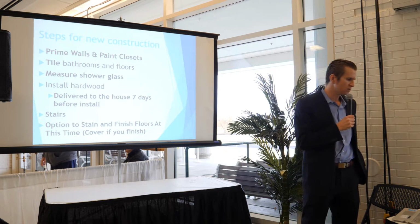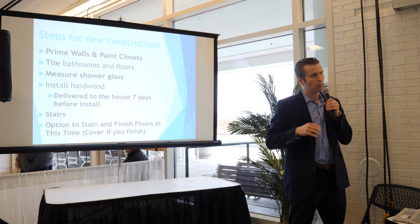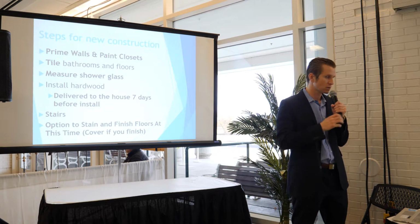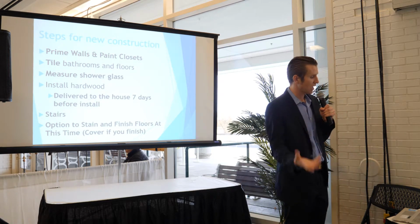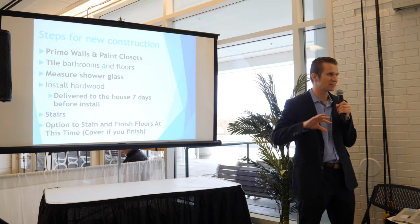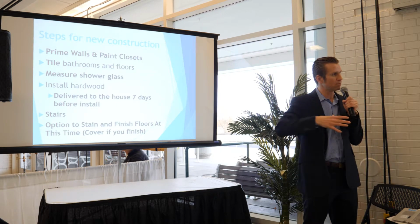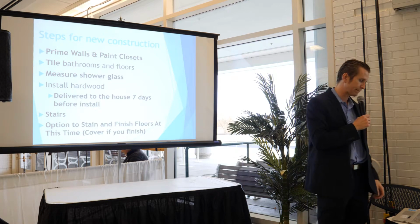You're going to prime the walls and paint the closets. Primer, believe it or not, will actually help prevent nicks. It strengthens the drywall a little bit, so that's why you want to prime the walls. And then this is when you're going to start tiling the bathrooms and the floors. And then you're going to have the shower glass guy come in and measure the shower glass. This is usually the very last thing that happens on our construction projects, but they can come in and measure because most of the time it's going to be a custom glass piece for the frameless showers that we're doing.